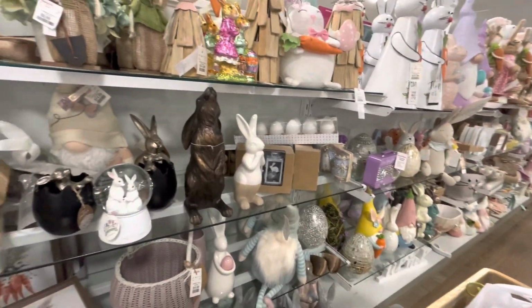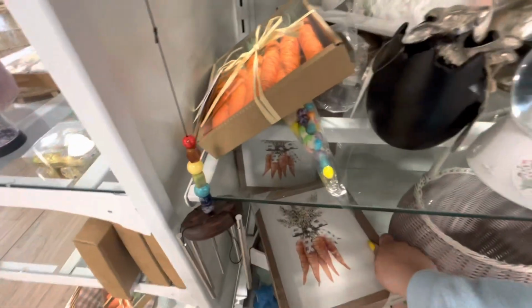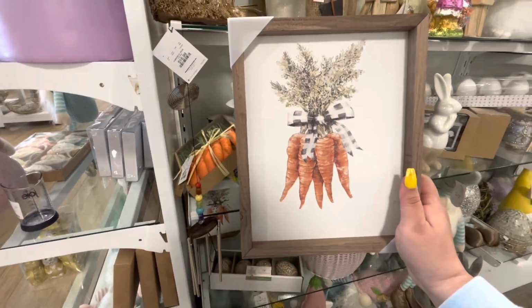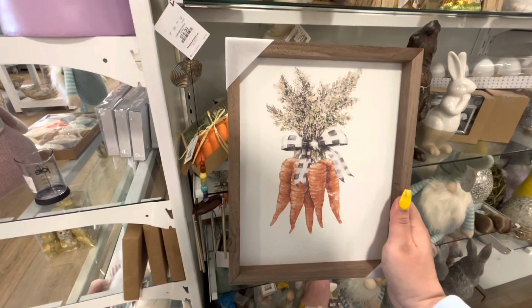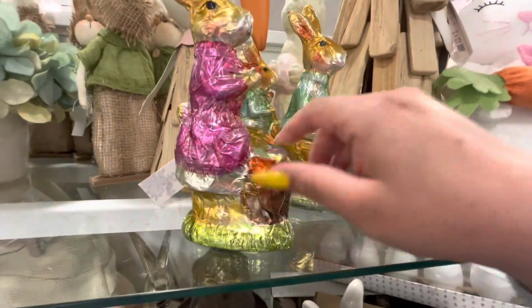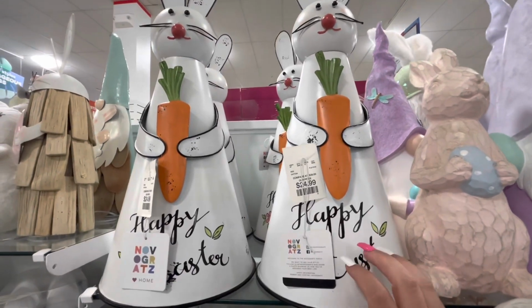Hey everyone, I'm at HomeGoods TJ Maxx today, and they still have a lot of Easter here. Most of it is everything that we've seen already. But these I think are new. These paintings or canvases, $12.99. They're pretty, like natural decor.